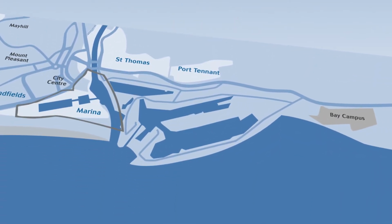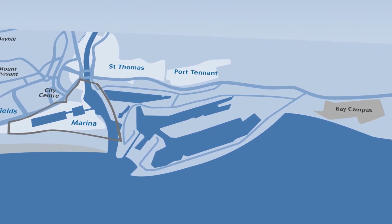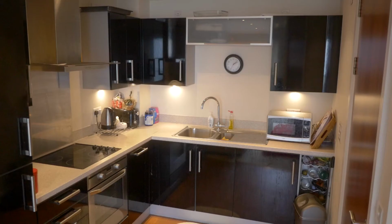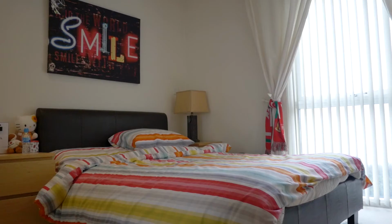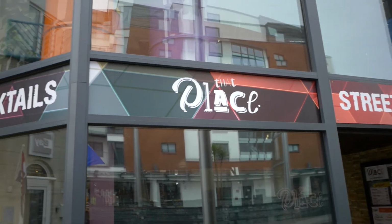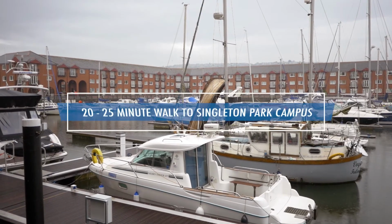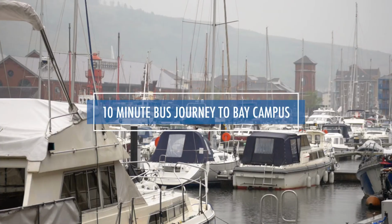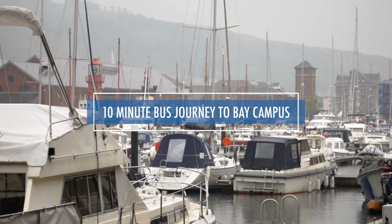If you fancy living by the seafront, then the Marina is the place to be. Accommodation here tends to be to a very high standard, but it can be very expensive. There's a choice of 1 and 2 bedroom properties, many with ensuite bathrooms. The Marina is close to the city centre, but it's around a 20-25 minute walk to Singleton Park campus, and you're close to Bay campus.